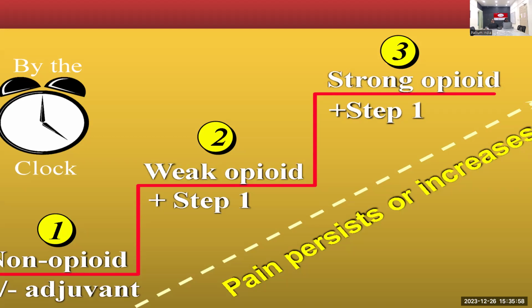So what are adjuvants? Any idea what adjuvants are? We have been talking in our ladder, plus or minus adjuvants in step 1, plus or minus non-opioids, plus or minus adjuvants in step 2, and even in step 3, we say non-opioids plus or minus adjuvants. So what are adjuvants?